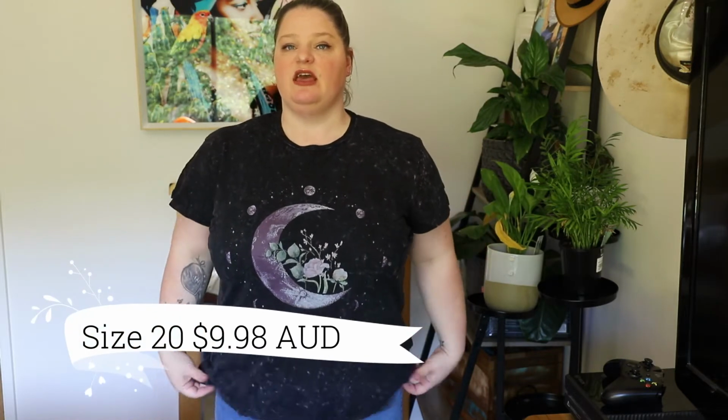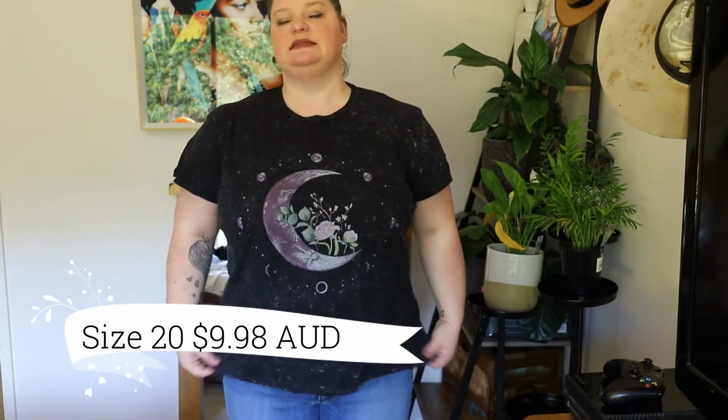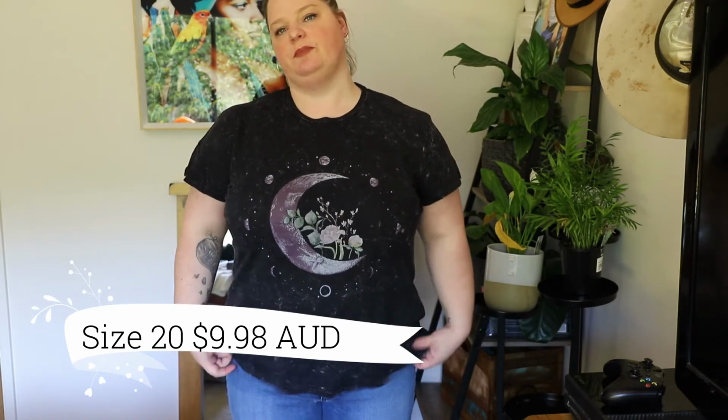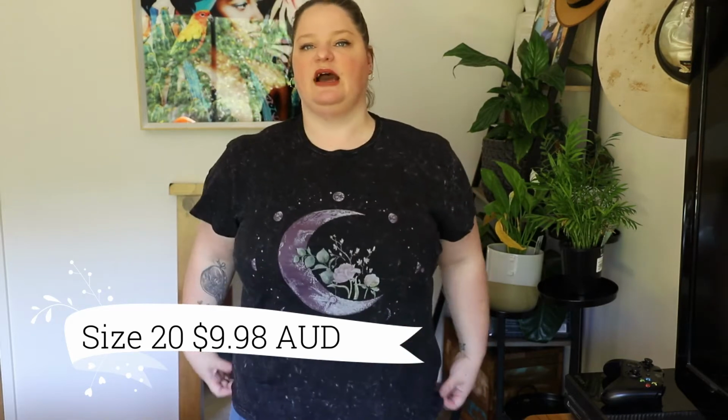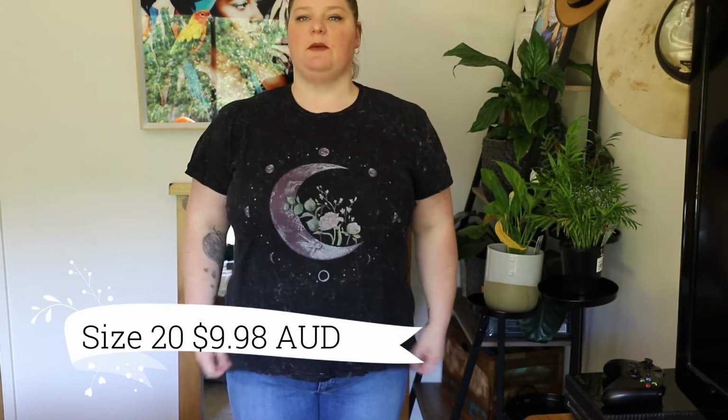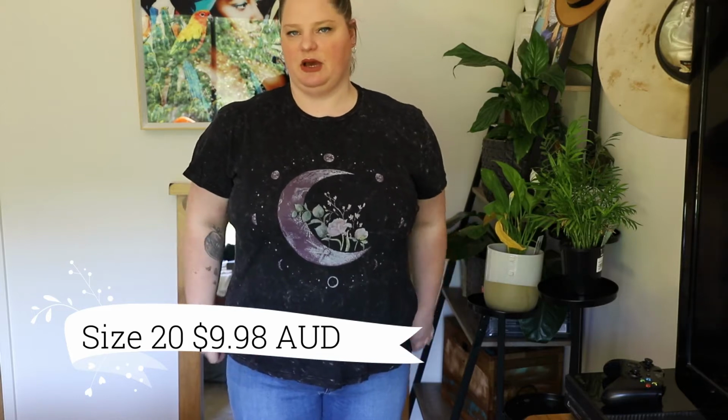Okay, first up we have the t-shirt. I absolutely love the print. I love the material. It's just a really nice t-shirt. The thing I don't like about it is how it's just that little bit too baggy down the bottom here. The sleeves are really nice. I feel like this might actually be a keeper. It is a little bit longer in the back, which is nice. It's just that tiny bit too short for me at the front.